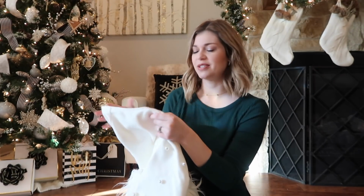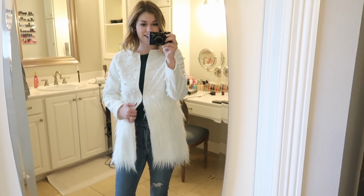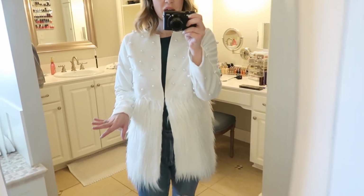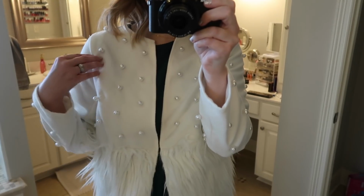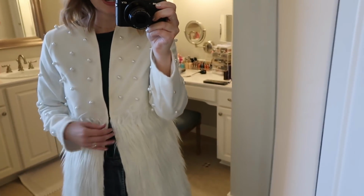I'm gonna try these on for you so you see what they look like on. So this is definitely one of those pieces where you're gonna have to be wearing the right thing underneath it and style it right. But I really do think it's pretty, and if I'm just gonna wear it for a couple of special occasions, I only wanna spend $25 on it.